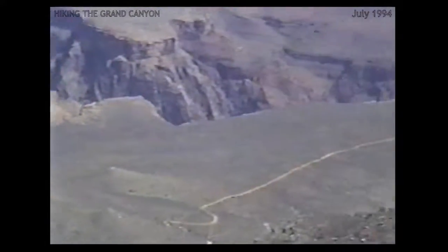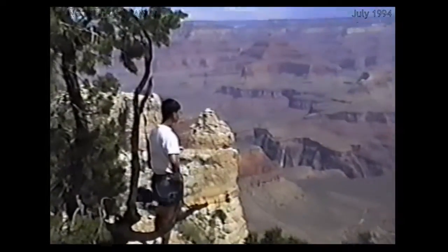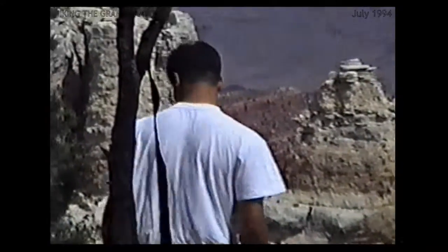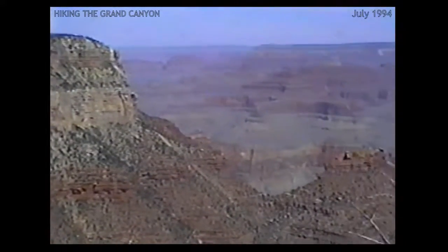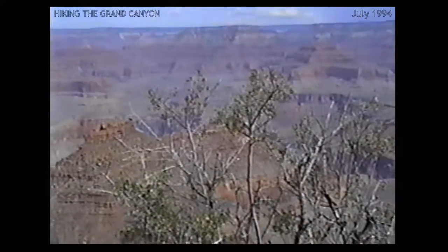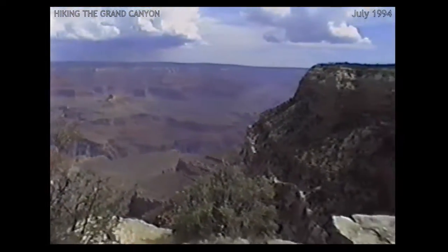It's about half a mile straight down. Quite a view from here, but we'll get better. And there's Ken. More of a canyon from a different angle. Try not to fall over the edge here as we pan around.